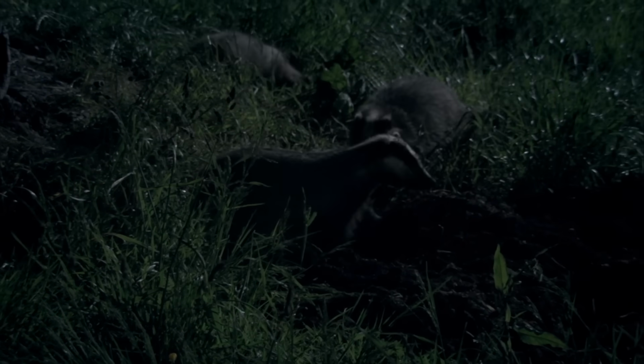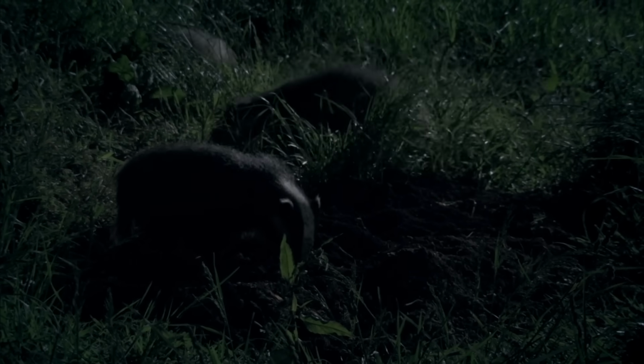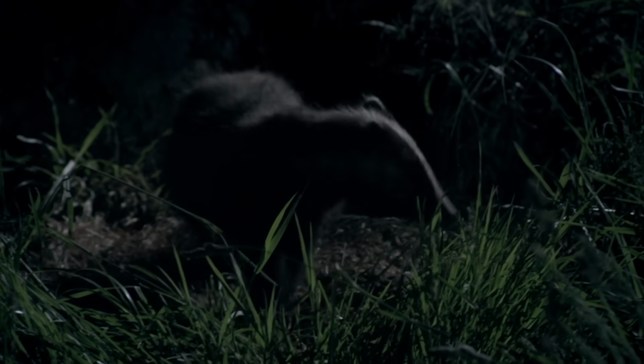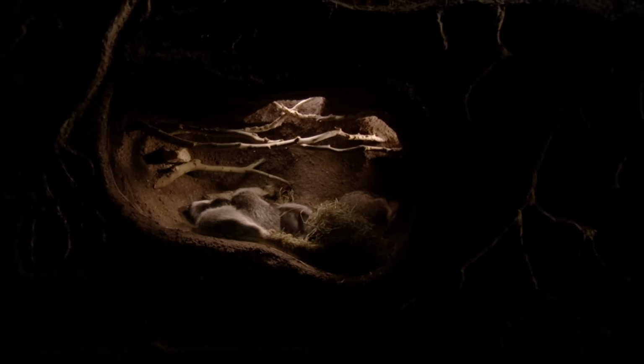One cub has got a bit overexcited. Luna can't resist a good romp. So the 7 cubs have taken a brave step, but that's enough for one night. Before long, they all head back inside to the familiarity and comfort of their set.